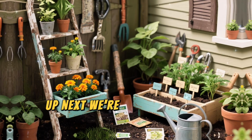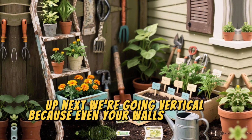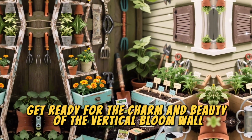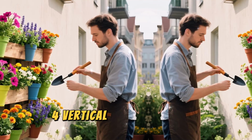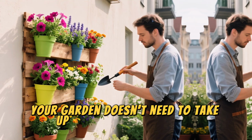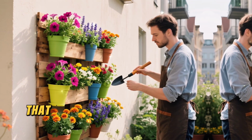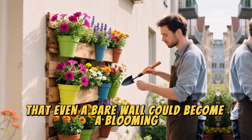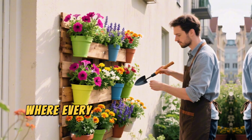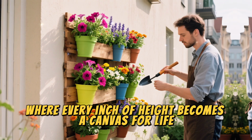Up next, we're going vertical, because even your walls can grow green. Get ready for the charm and beauty of the vertical bloom wall. 4. Vertical bloom wall. Now, what if I told you that your garden doesn't need to take up any floor space at all? That even a bare wall could become a blooming, living masterpiece? Welcome to the vertical bloom wall, where every inch of height becomes a canvas for life.